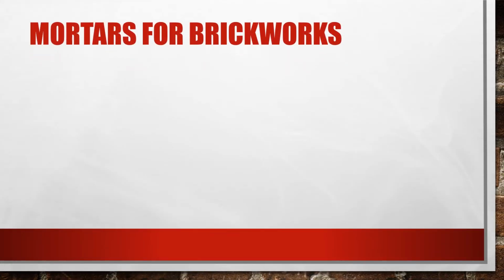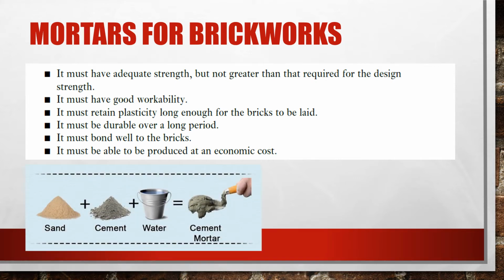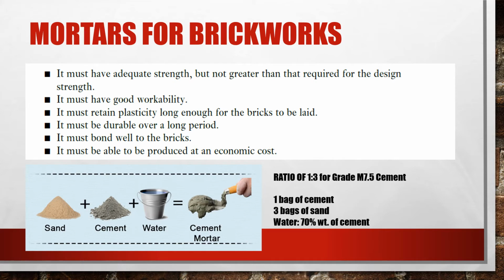Now, let us discuss the process of cement mortar for bricks. It must have adequate strength but not greater than that required for the design strength. It must have good workability. It must retain plasticity long enough for the bricks to be laid. It must be durable over a long period. It must bond well to the bricks. It must be able to be produced at an economic cost. The preparation of cement mortar is done in the ratio of 1:3 for grade M 7.5 cement. That is 1 bag of cement with 3 bags of sand and water whose ratio is 70% weight of cement.